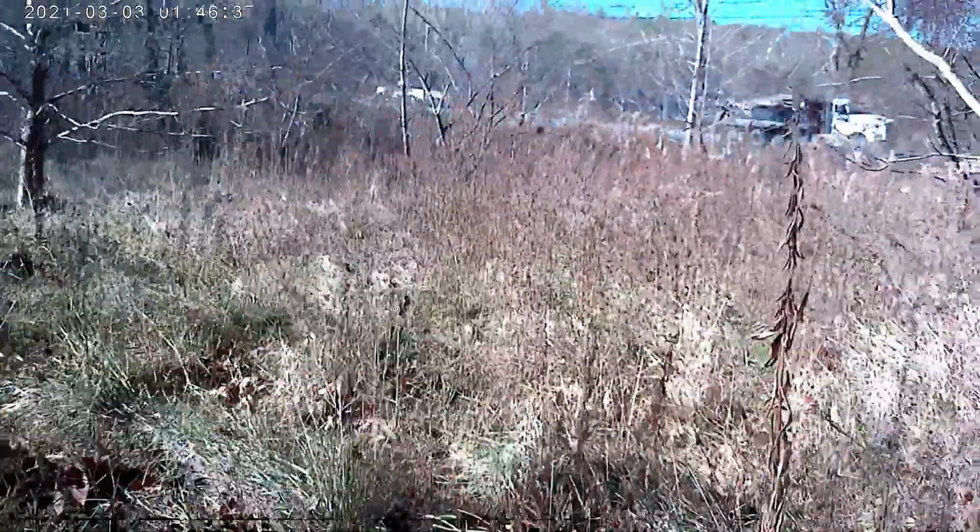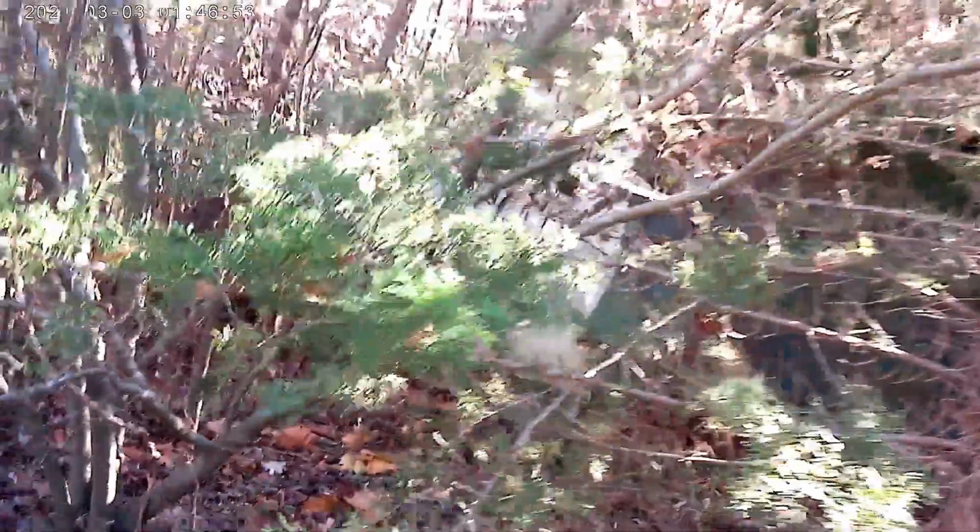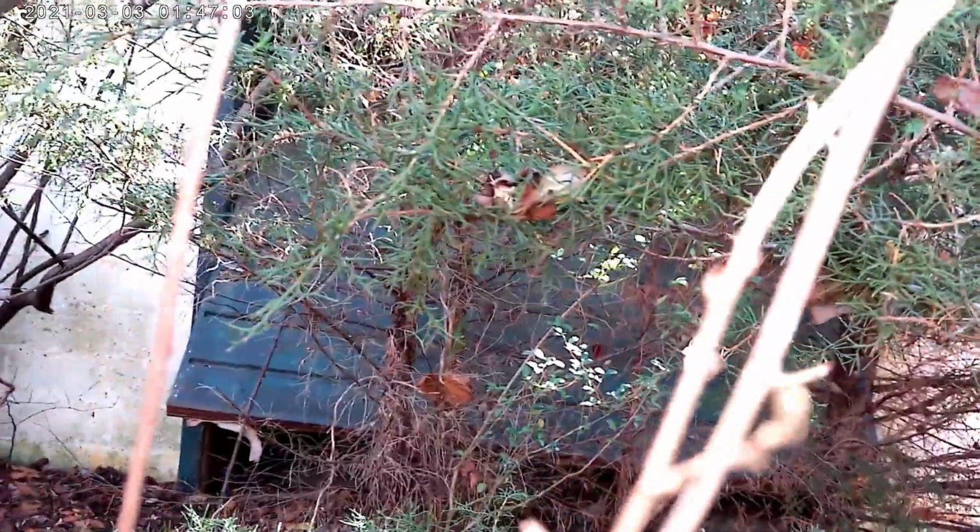Alright, we're going to go around front and take a look. I'll give you the best possible view I can. Like I say, it's pretty much overgrown. This would have been the front entrance.